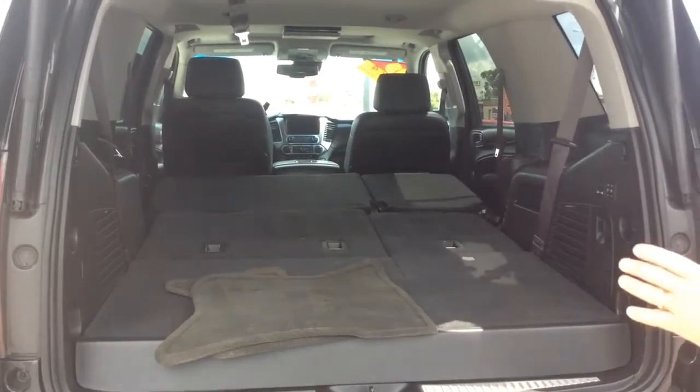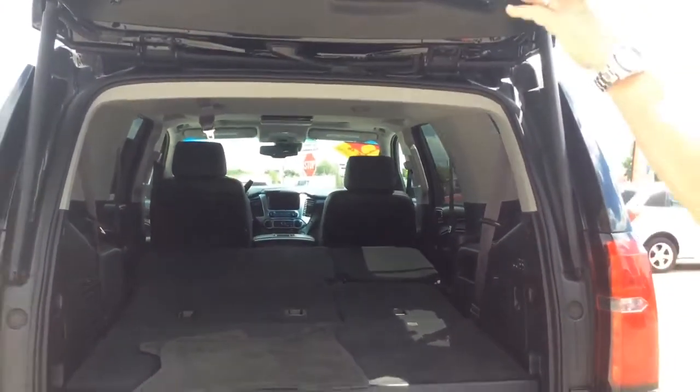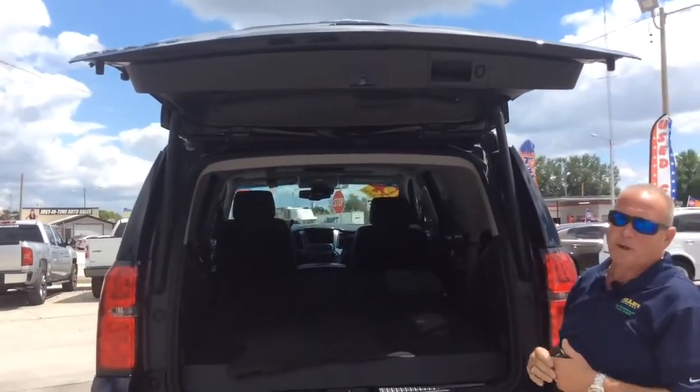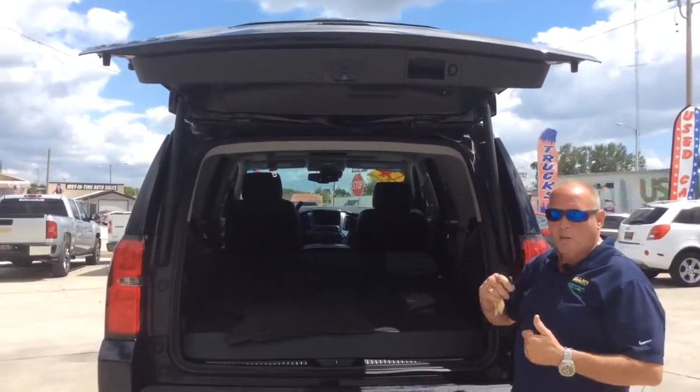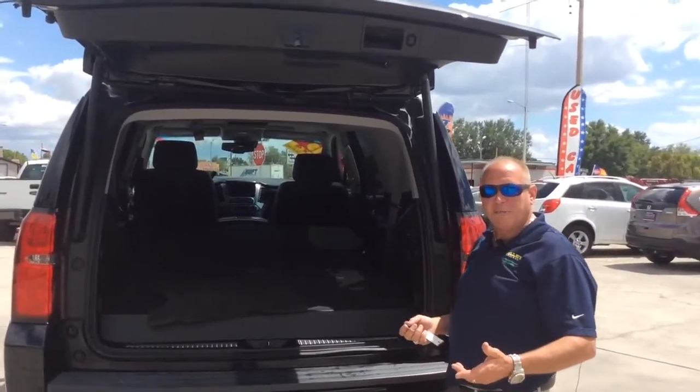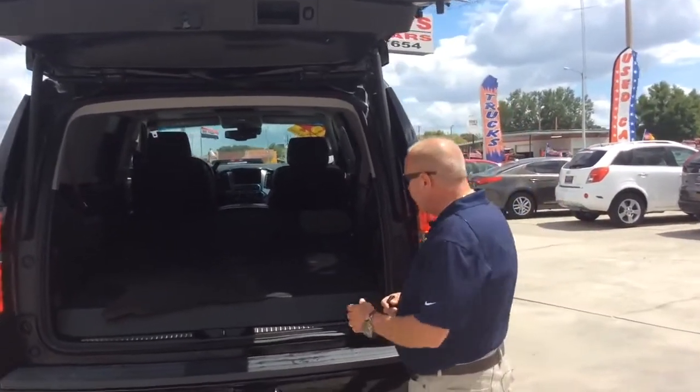And basically it also has the power lift gate that's adjustable. So if you're trying to put it in a garage and it's not tall enough, you can switch that to 3/4 so it won't go all the way up into the garage door. It does have the factory towing package, 5.3 liter automatic transmission.